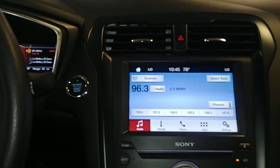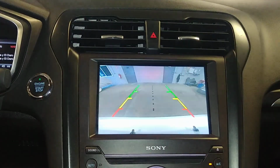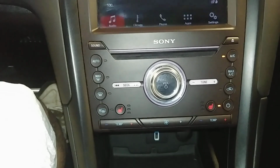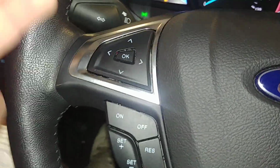Got your AM, FM, CD player, Onyx, and all that good stuff. You got your backup camera. Got your AC controls right down below. Very nice. Got your heated seats right there. Steering wheel controls on this side as well as this side.